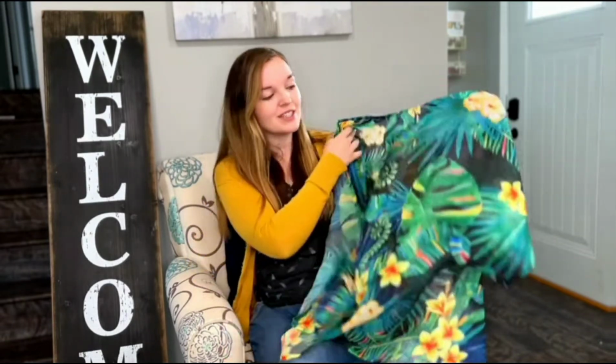It'll also keep your skin protected from the sun as well, but not overheat you because obviously it's so lightweight, super soft on your skin. Absolutely adorable.